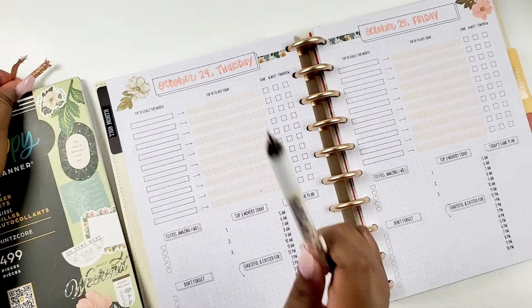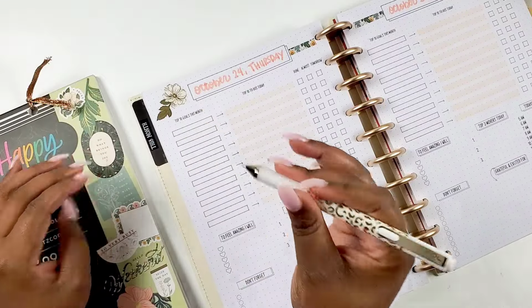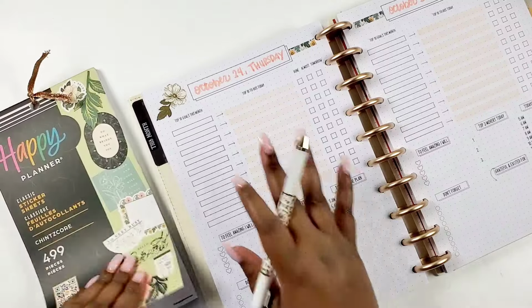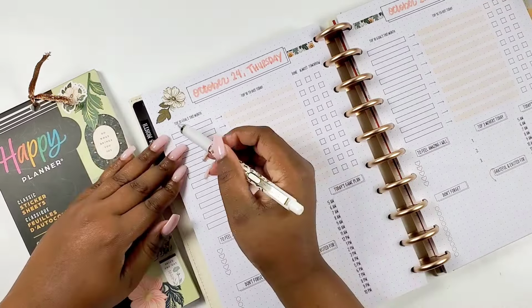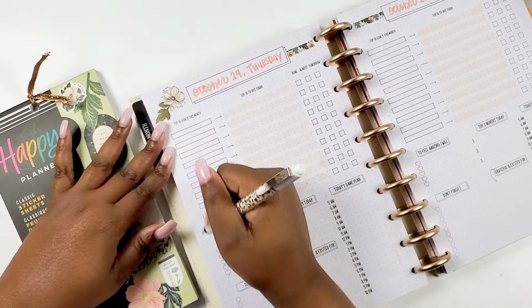So I'm going to fill out my planner here. Okay, so we're gonna get started. Let's see, we'll start with my top 10 categories. Okay, y'all, so first up, in my top 10 goals this month section, this is where I write out my goal categories.